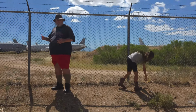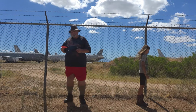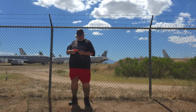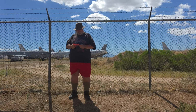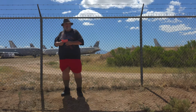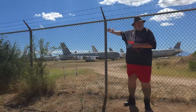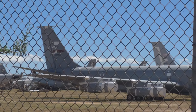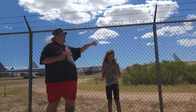What we know is, I did a little research online. There are actually still B-52 Stratofortresses in this facility. There are a lot of F-16 Fighting Falcons, lots of A-10 Warthogs, C-130 Hercules, which I'm not sure if these are those, but C-130 Hercules have propellers, not jet engines. Coming in, and on the way out, we'll take a look at them.